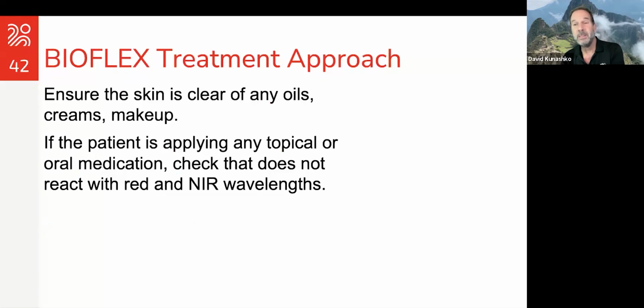A few treatment tips about treating this type of condition: you should ensure the skin is clear of any oils, creams, or makeup. If the patient is applying any topical medication or taking oral medication, make sure you check to see it's not photosensitive. Extremely rare that it would be photosensitive to red and near infrared. Almost all medication, when it says it's photosensitive, it's ultraviolet. But I'm not a pharmacist, so you can always ask their doctor to ensure that it's not interacting with the wavelengths we use, which is 660 and 830, 840 nanometers. But I've never heard of that kind of interaction before.